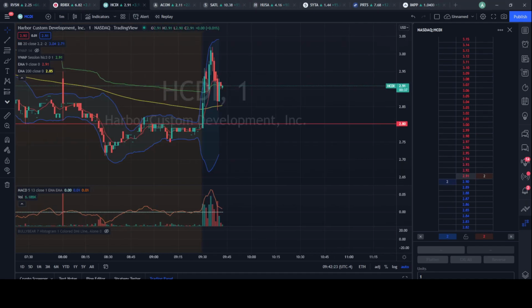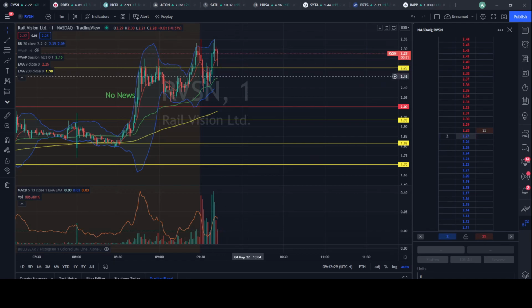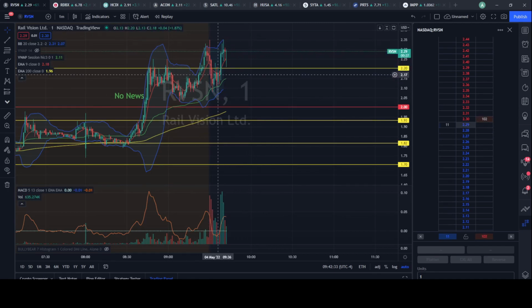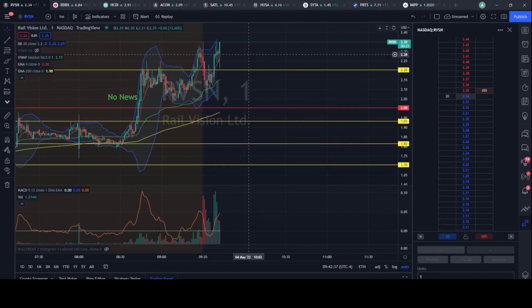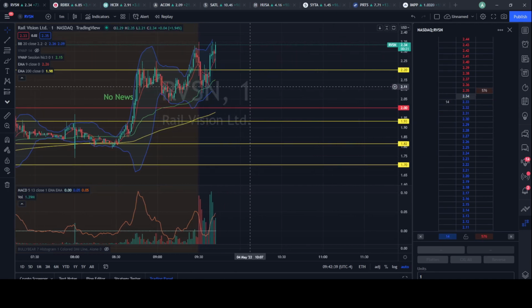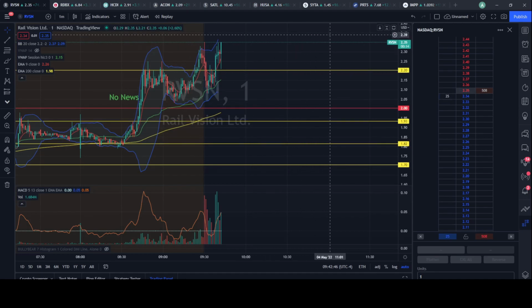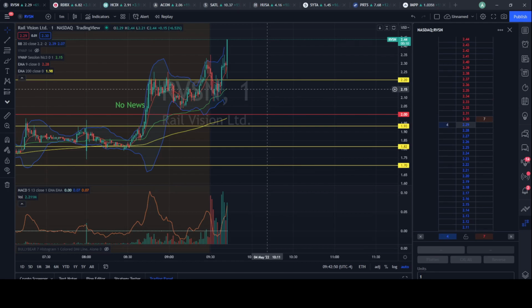HCDI starting to go up. We have RVSN with a high of 235, looking to come back down on that support line. Looks like it held. This is a pretty good support line. We did see that it held resistance here, and now it's holding support here. Very bullish. We still have a little bit here in RVSN, so we're just kind of keeping an eye on it. 235, definitely an okay place to take profits again. We did get in around 208, which is a really, really good price, but it looks like we're going to see a lot more money out of this.